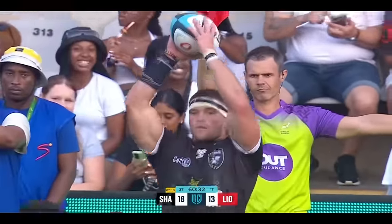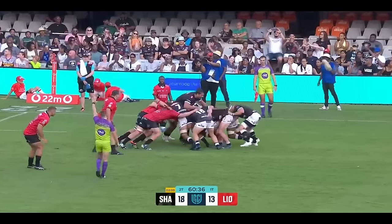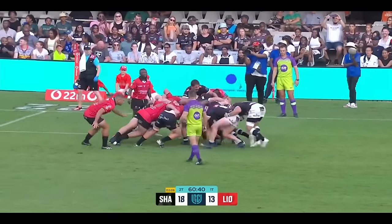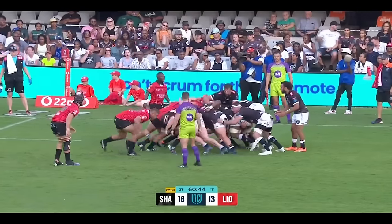Doc Craven famously said, it's like kissing your sister. It's the result no one wants. Both teams want to win. Well, the Sharks looking to make that happen here. The 5 points.